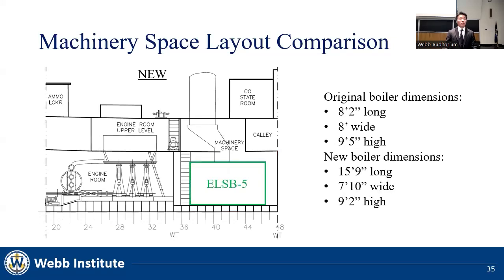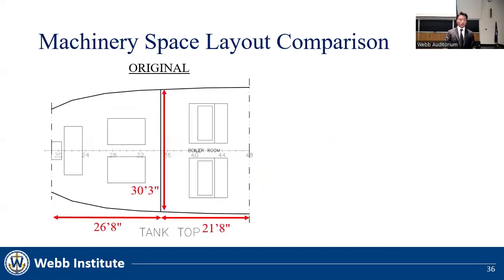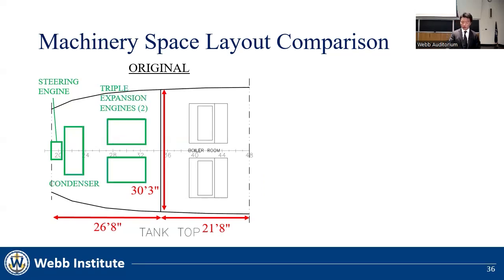Here in this arrangement, we've substituted out the original Babcock and Wilcox boilers with the ELSB5. The new boiler dimensions are reiterated and compared on the right for you to see. Now we'll also look at an overlay of the plan views. So originally, these steam spaces are looked at from the tank top level at an average beam of about 30 feet. So just explaining out what each little one of these boxes is talking about. We have the steering engine located aft, the condenser, the pair of triple expansion engines, and also the Babcock and Wilcox boilers.